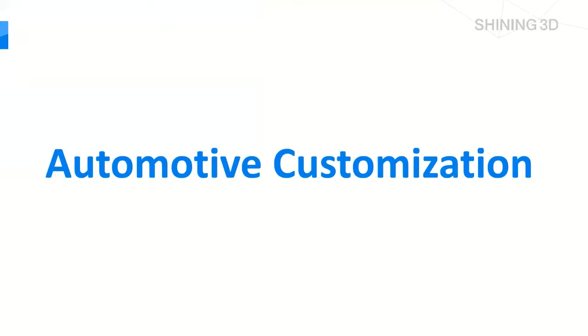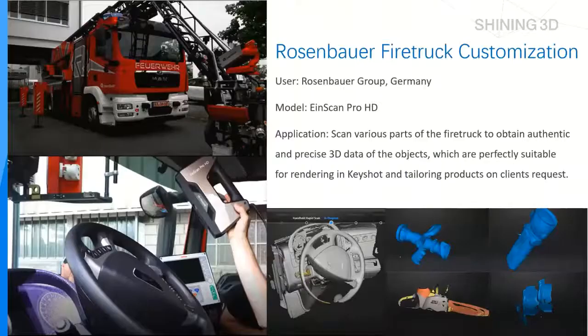Automotive customization is also a popular market for iScan. Yeah, we can even scan this huge fire truck. So Rosenbauer is from Germany. It's the world's leading manufacturer of systems for firefighting and disaster protection.